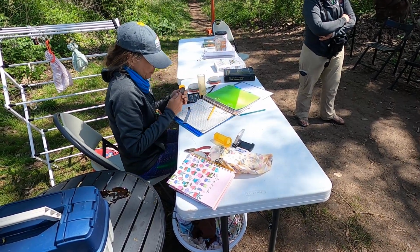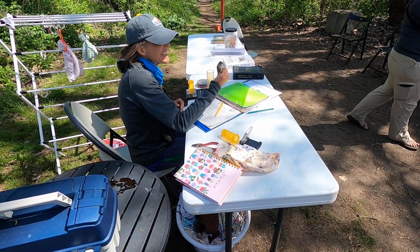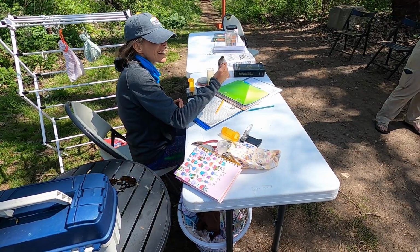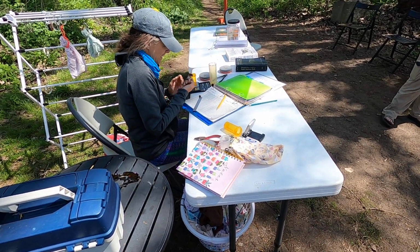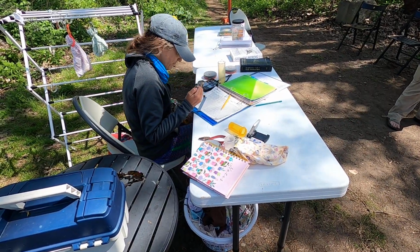Now, she's holding the bird still. She's keeping the bird still with the legs. The bird's not going to fly away without his legs. She's holding onto the upper part of the leg, so it doesn't hurt them.